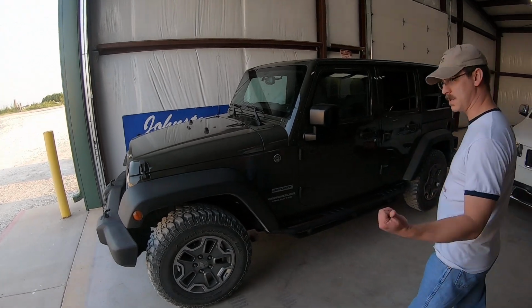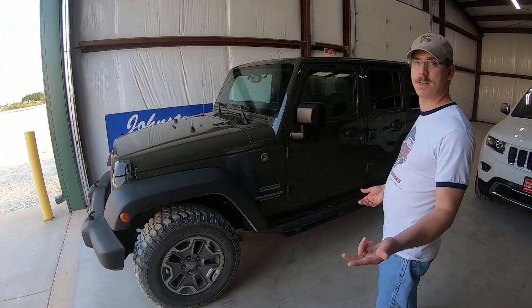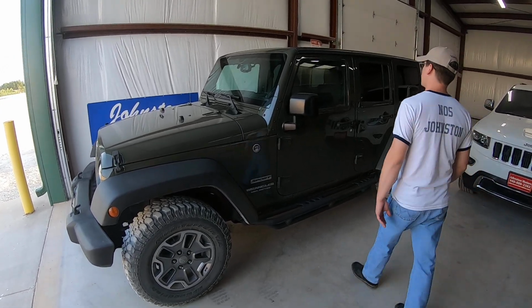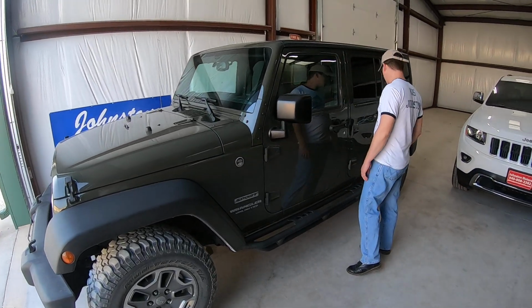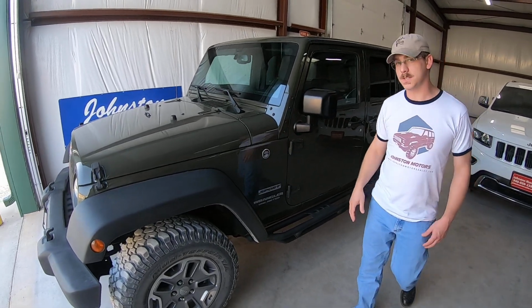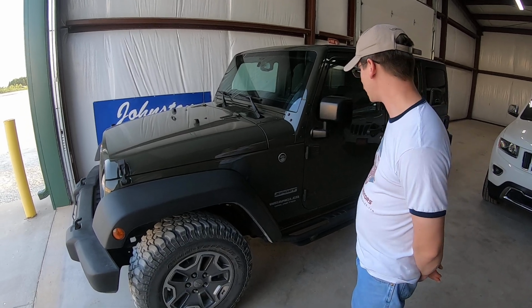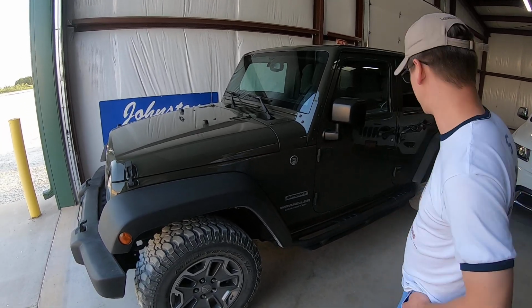Let's see, 3.6 liter Pentastar, 5-speed automatic transmission. Of course, it's 4-wheel drive, all these are. Hardtop, and she drives great. This Jeep only has 46,000 miles on it. Like I said, one owner, and it drives fantastic. Let's check it out.